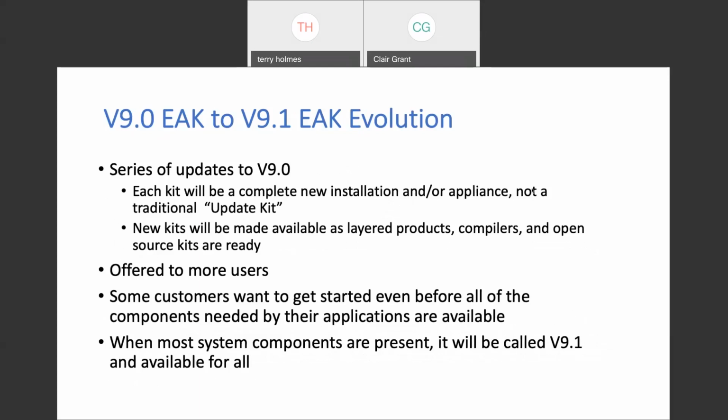So how do we move on? As I said, I want to make this as regular as we can in getting new stuff out. And until we get quite a ways down the road, each new kit is going to be just a complete new installation. We're not going to have what I'll call an update procedure to what you're currently running. That's just a whole new world that we don't need to get into just yet. And we'll get more kits out as layered products appear, other compilers appear, open source kits are ready. So I'm continuing to emphasize this will be some sort of pulse in terms of getting things out as they become available. And each time we'll offer it to more users, and eventually more will be everyone. But I think we need to keep a fairly tight rein on the number of people early going.